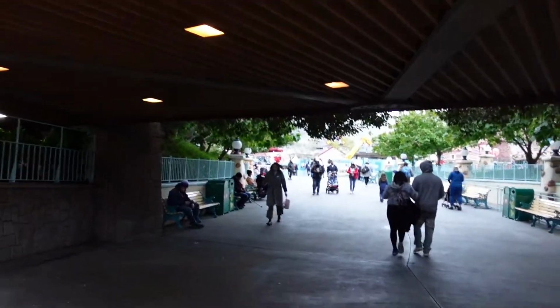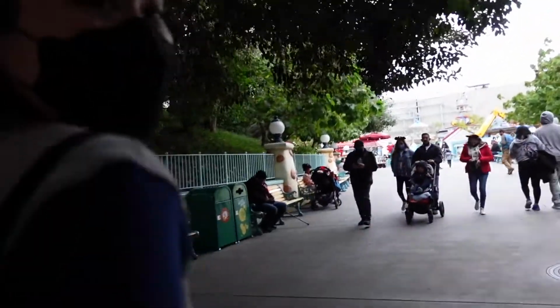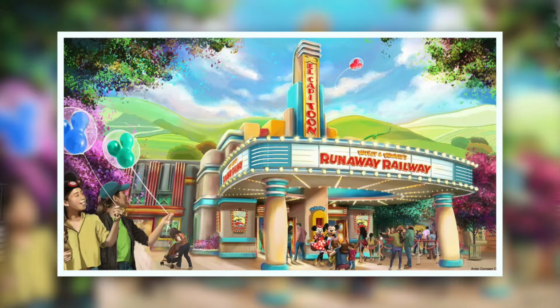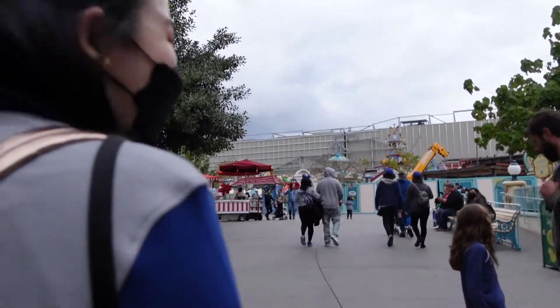Very cold. It got cold fast, I think, because the sun is setting now. Very cold. What's under construction? Yes, they are building Mickey and Minnie's Runaway Railway over here. So it's gonna be fun. Coming back early next year?